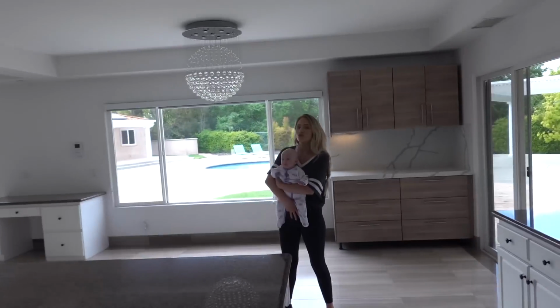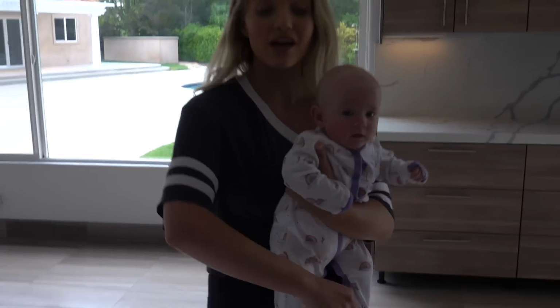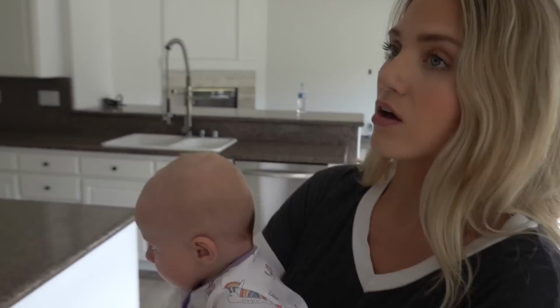Guys, one little thing that we're gonna share with you is we are redoing all of the floors, which is gonna look really nice. We're redoing all the floors and we're repainting everything. So all the cabinets are gonna get repainted bright white, all the walls, we're repainting the entire house.